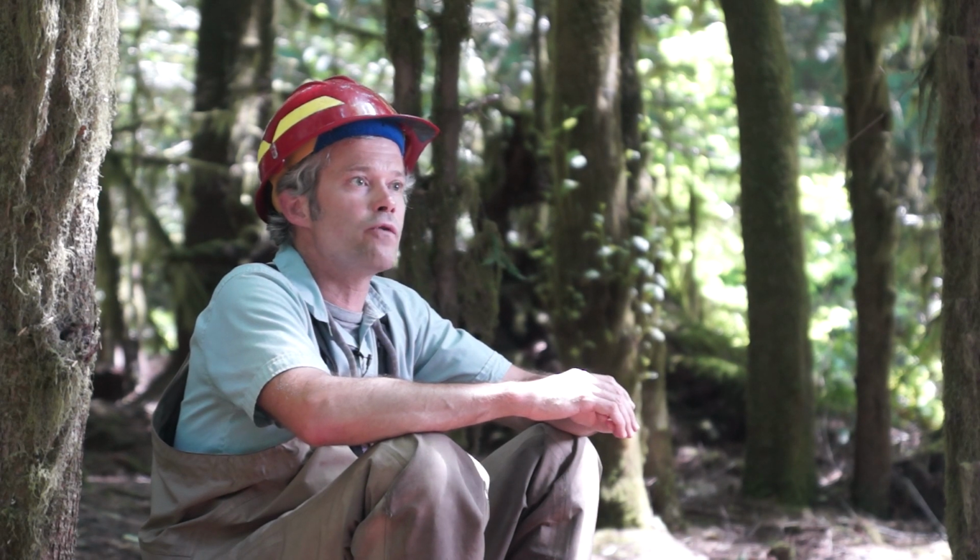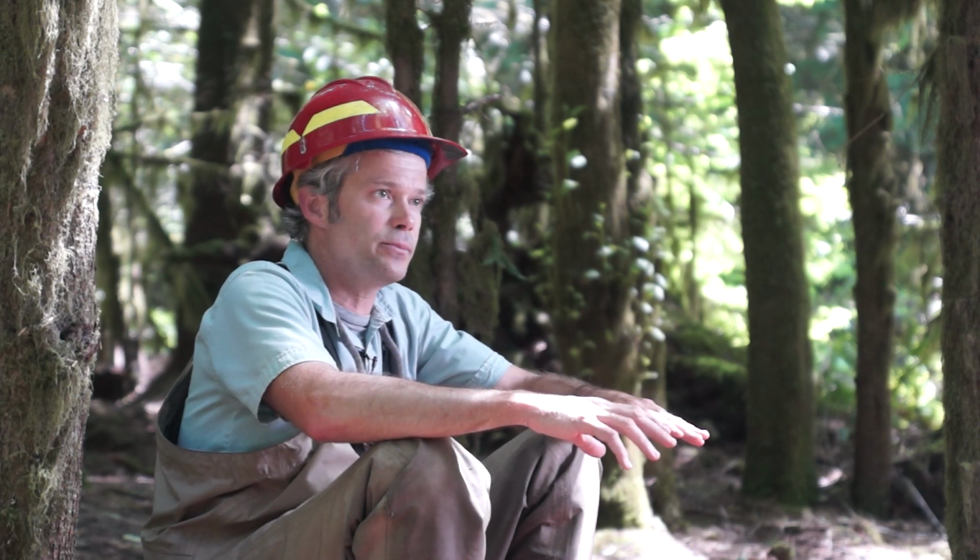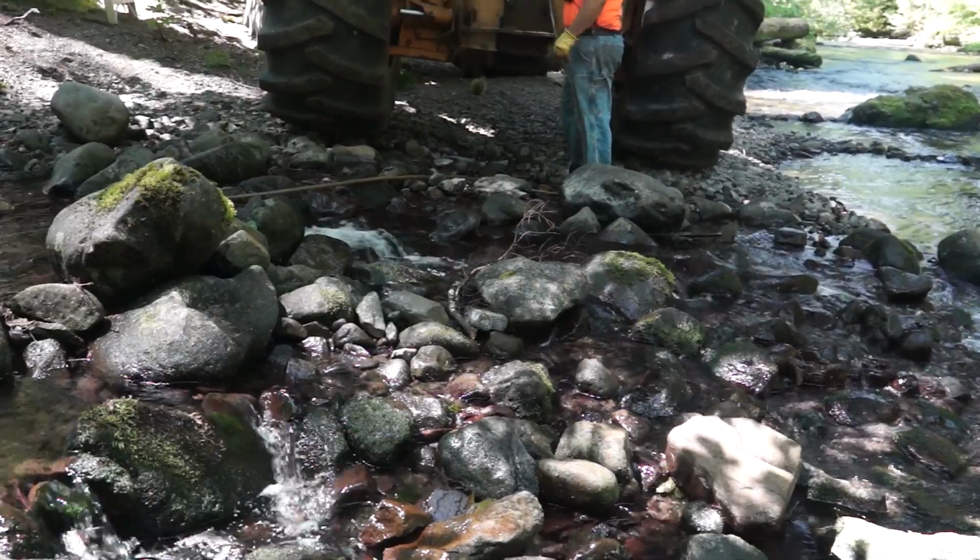Today we are actually tipping over whole trees to give us that in-stream large wood component and also to kick water out on the floodplain.